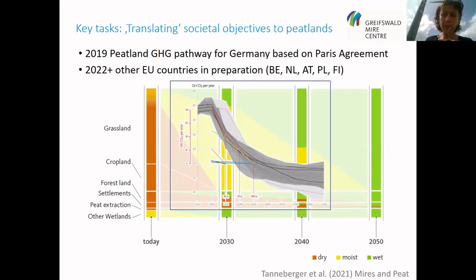And what we also need to do is to translate our overall societal objectives, in particular the Paris Agreement, to peatlands. So in 2019, we created a peatland greenhouse gas pathway for Germany based on the Paris Agreement. And you can see it here. So in the center, we have the IPCC 1.5 degree report curves, how to achieve net zero for CO2. And we combine this with and visualize the condition of peatlands at the moment in Germany. On the left-hand side, much of it is in red, dry, and we need to bring all this area onto a pathway, and in the coming 2 decades rather than 3 decades, rewet almost all of this area to achieve net zero. Otherwise, this is simply impossible. And we are also working with partners in other countries to create similar such pathways. For example, it was just done in a work for the Netherlands.